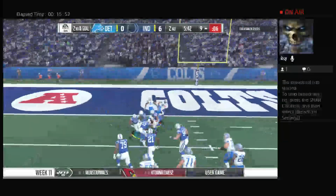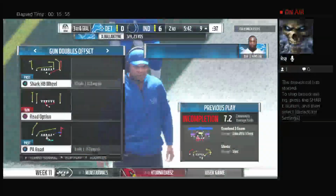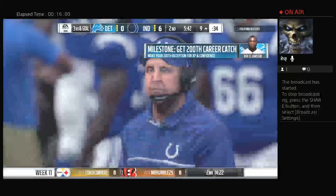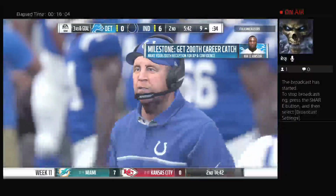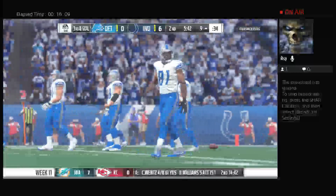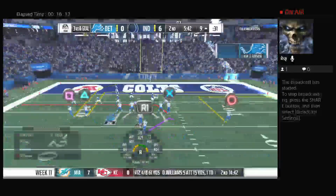Throw. And the hit jarred it loose. It's incomplete. Let's face it, perfection is something we all chase, whether it's playing this game or whatever we do. Hard to attain, but that's what they were searching for as that pass goes incomplete. An extra defensive back on the field here for 3rd and goal.